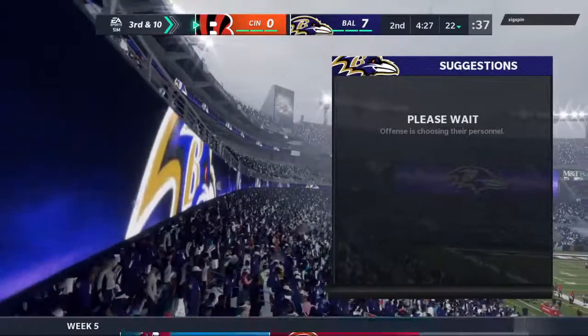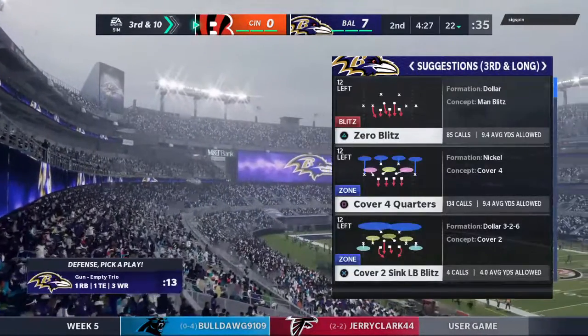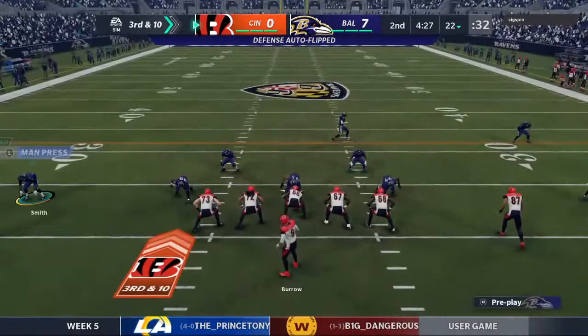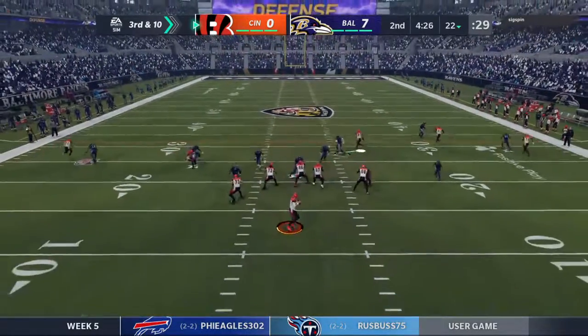Well, that was all about the defender making life difficult for the receiver. Very tough for a guy to hold on to the football through all that contact. He ends up forcing the incompletion. Now, Bengals on third down. They've hit 2 for 4 thus far. This is 3rd and 10.